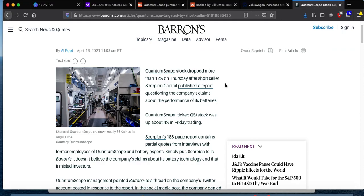I was waiting for something else as a catalyst to push the stock price down, but then I heard about this. What they're saying is that the battery's performance is not actually accurate. What they're reporting from a performance standpoint is not accurate. In fact, it is inaccurate, right? And they gave all these different reasons why this was essentially just a pump and dump scheme for the original PIPE investors. And you may want to go Google what a PIPE investor is.